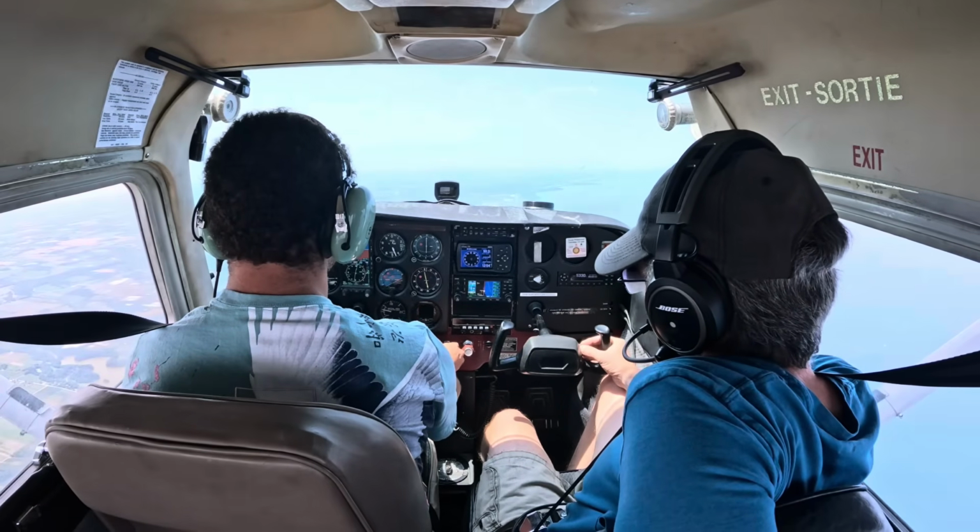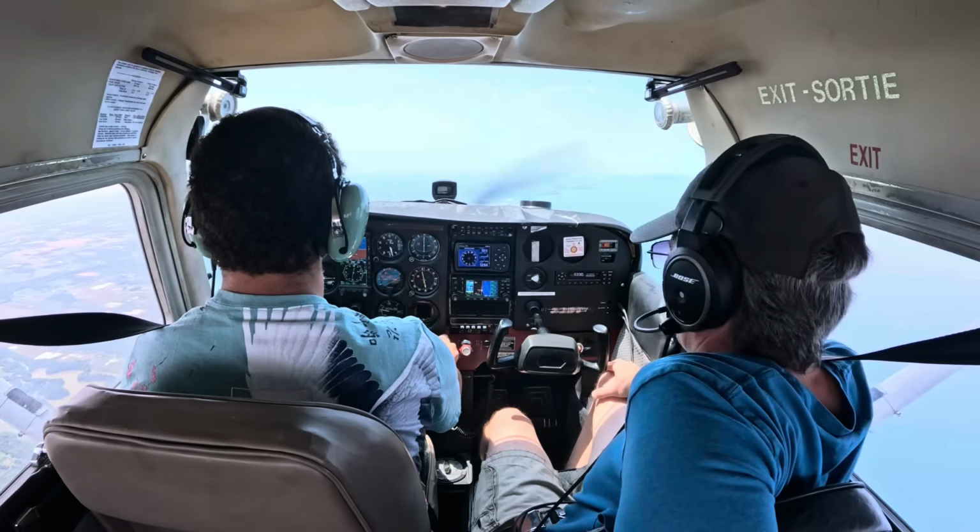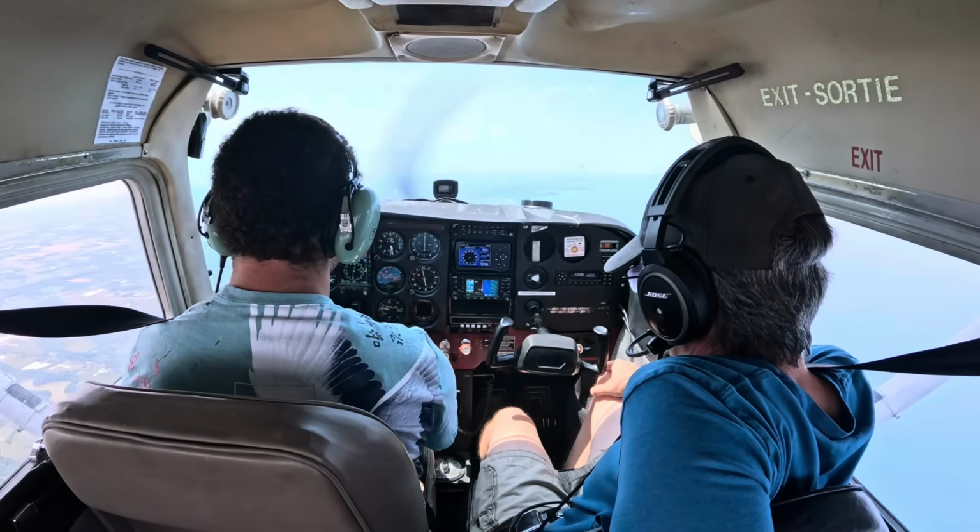Foxtrot Victor Sierra, we're clear of the zone. Along the shoreline to the west, 4,500. Foxtrot Victor Sierra, roger.